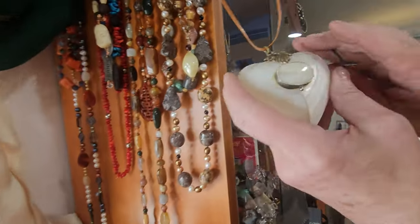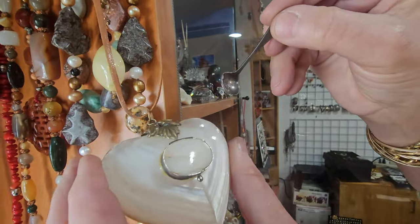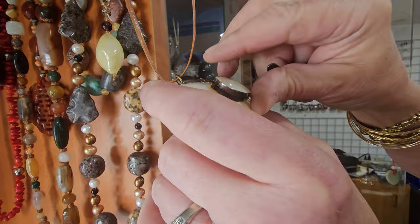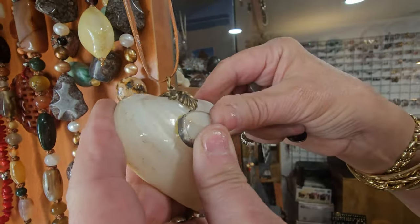You remember the 70s? Well, I was born in the 70s. Well, we were being really bad in the 70s, and you always needed a spoon. And this opens, and it had Coke in it. Oh, my gosh. This was what you wore into the clubs.